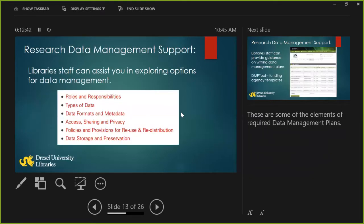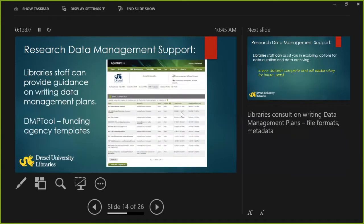So getting to the support of research data management, what can libraries assist with? These are just 6 of the elements described within a data management plan, and some of the areas where we can provide consultation. And again, sometimes the consultation is really connecting you with a colleague in a different office, providing that referral role.